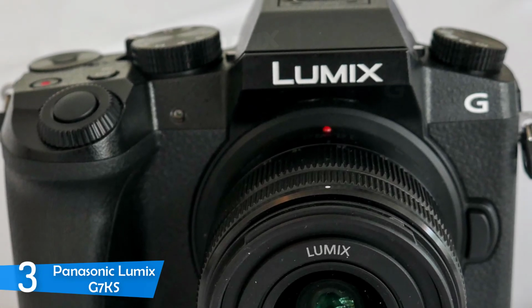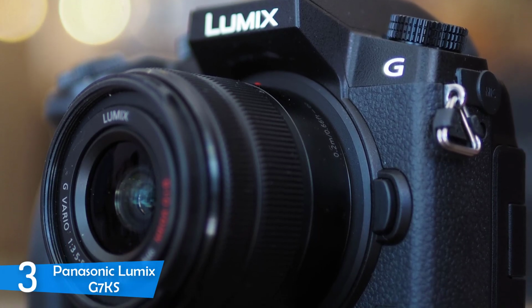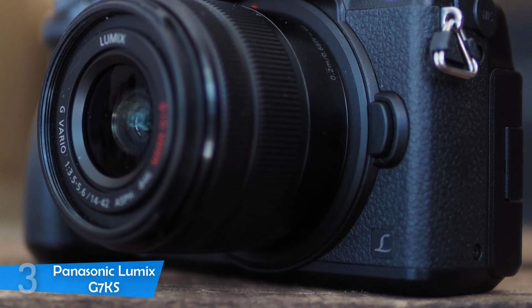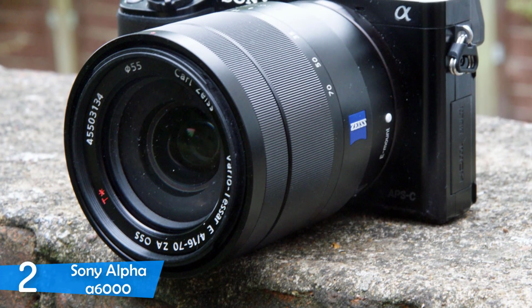The biggest selling point of the Panasonic Lumix G7X is 4K video capture, which is the best in its class, thanks to its continuous autofocus mode that we mentioned, which managed to track the subject excellently without any compromises. At number 2, it's the Sony Alpha A6000.